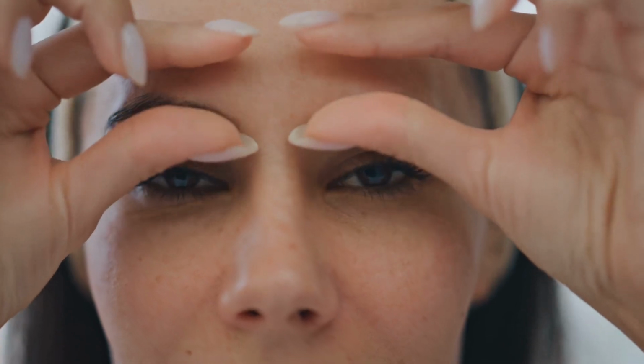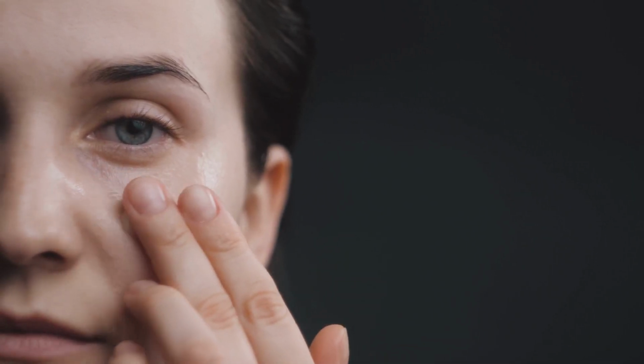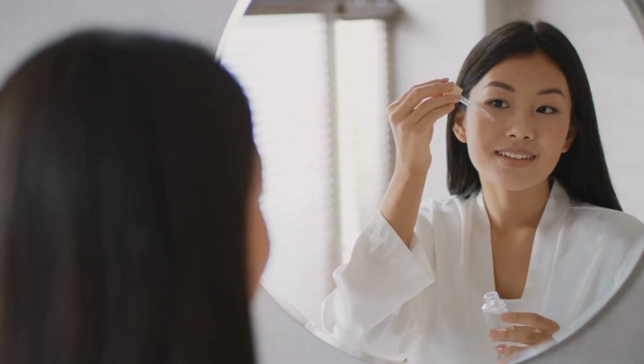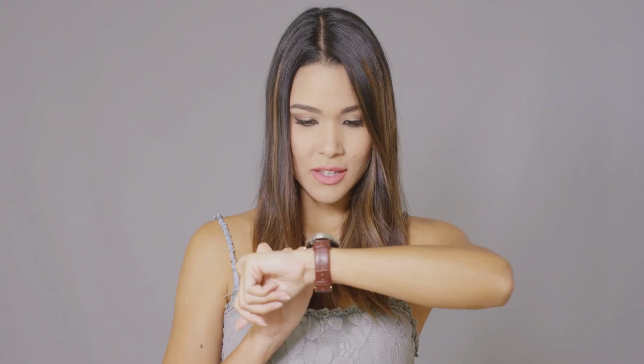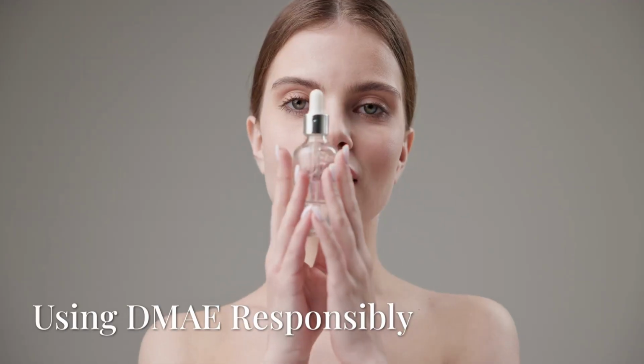Once your face is clean and dry, apply a pea-sized amount of DMAE serum to your entire face and neck. Gently massage it into your skin using upward motion. Avoid the delicate eye area, as DMAE serums can sometimes be too potent for this sensitive skin. Allow the serum to absorb fully before proceeding with the rest of your skincare routine. This typically takes a few minutes.